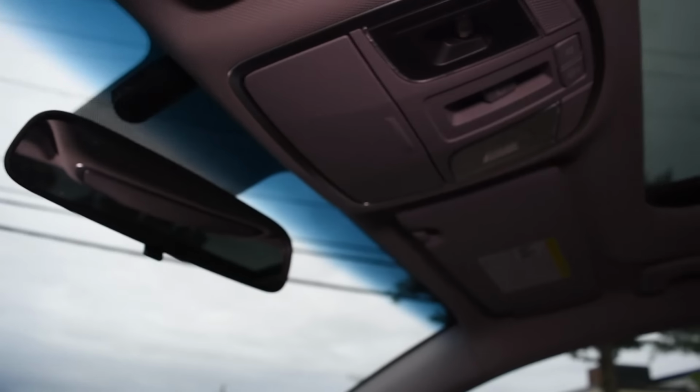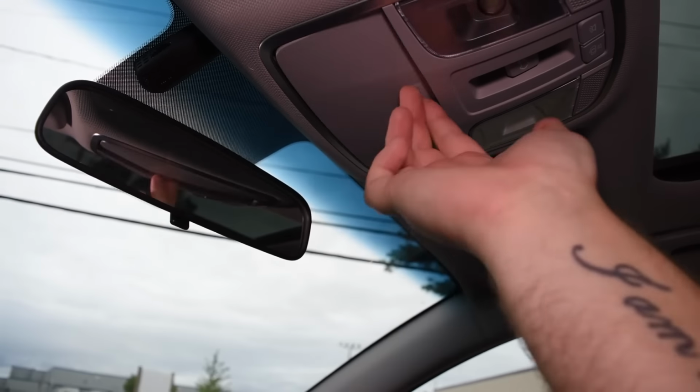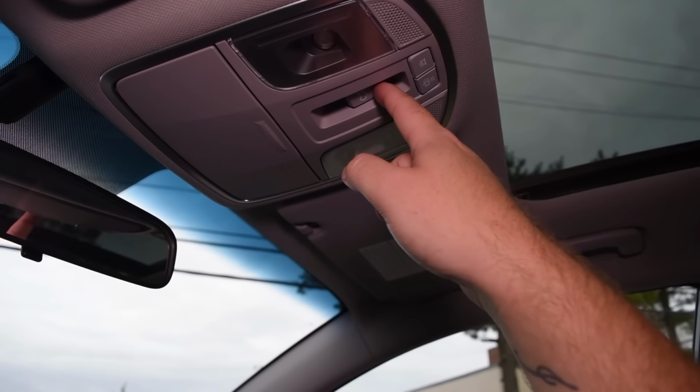And with the Premium, you do have a little place here for your sunglasses. You've got your lights, turn it on and off if the doors are open, and then this button here controls the panoramic sunroof.